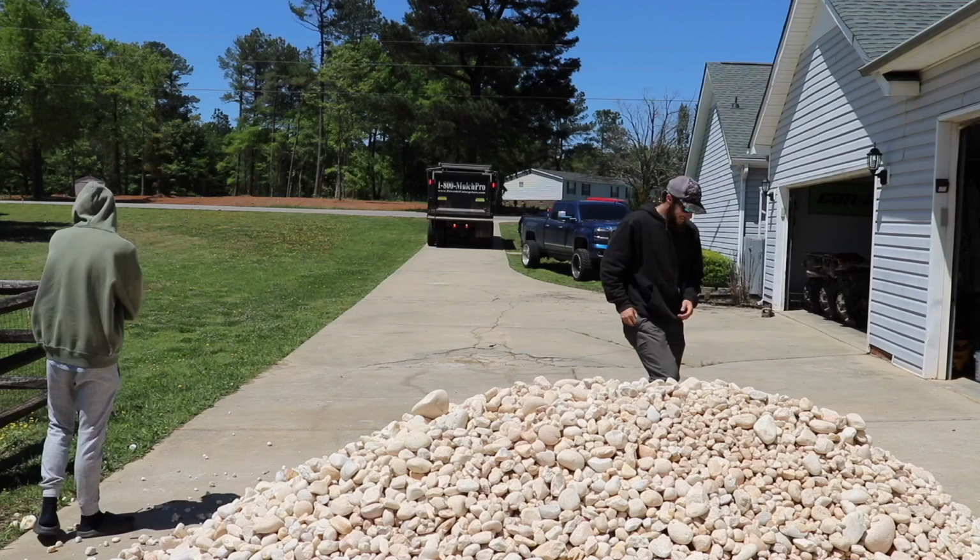About the time I'm done doing that, B-Man should be done power washing, and then we're gonna lay down this rock. That's what I'm most excited about. It's gonna be like a little creek. It's gonna be badass.